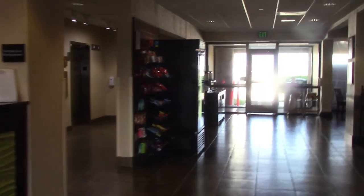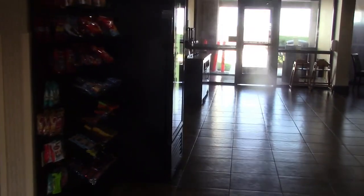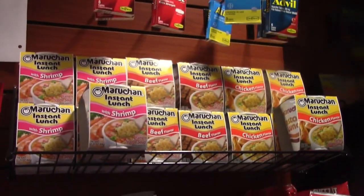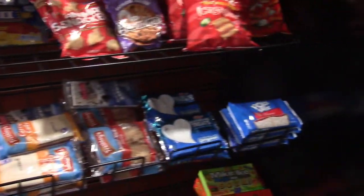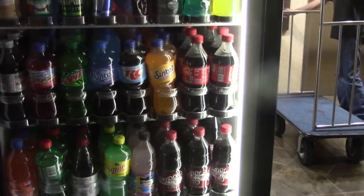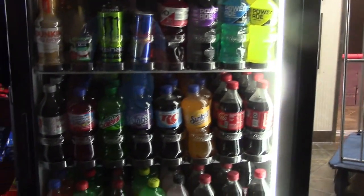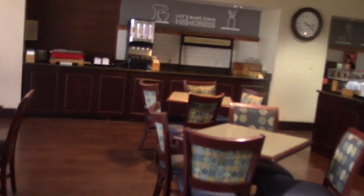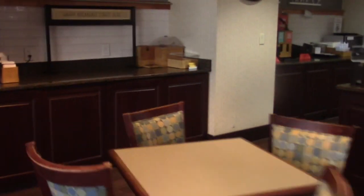Got a lobby right here. Maybe they'll remodel this lobby. Got a snack area right here too. Real snacks, instant lunch here. Yeah, a Coca-Cola product right here too. I see a Mountain Dew here too. Coffee area right here too. Yeah, breakfast area right here too. We'll get a video of the breakfast area.